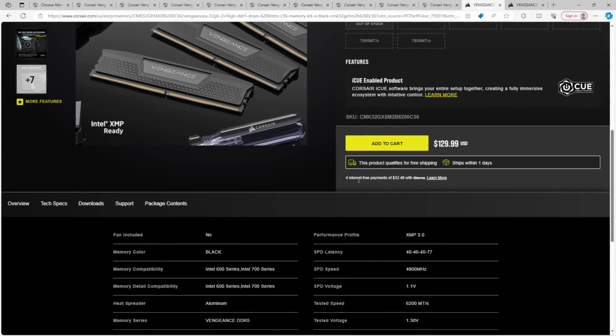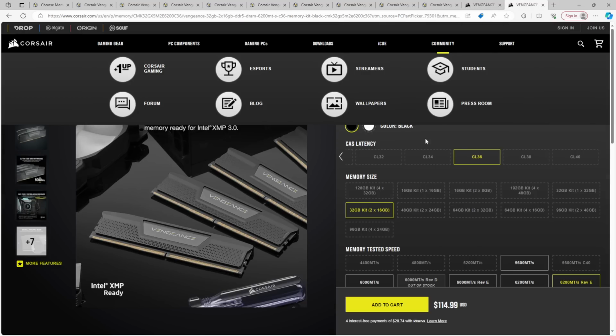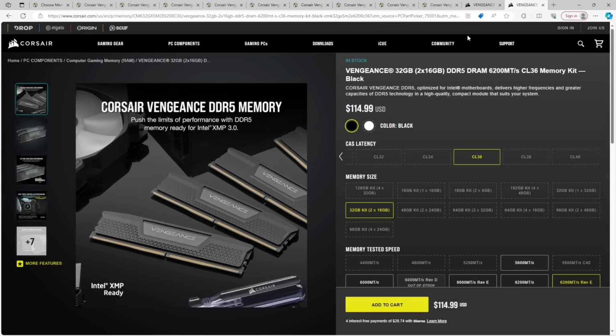Like, the tRCD is very different and the voltage is higher. It's like, okay, this is probably significantly worse, and it is worse. It's Micron. It's not going to do as tight timings. It's not going to clock as high. There's basically no scenario in which you'd actually want to end up with this memory kit unless it's incredibly cheap.